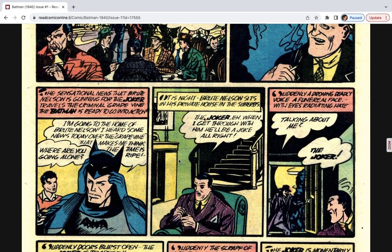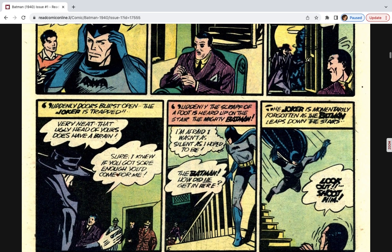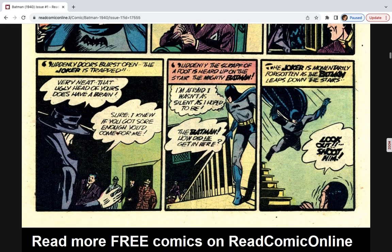And so what we see Brute Nelson wants to do is he wants to capture the Joker and kill him. Well, that gets the attention of Batman, and so Batman now is going to go after Brute Nelson and try to save Brute Nelson from getting murdered by the Joker. Well, the Joker shows up at Brute Nelson's hideout here, but Brute Nelson has planned for the Joker's arrival, but Batman is hiding in the shadows.